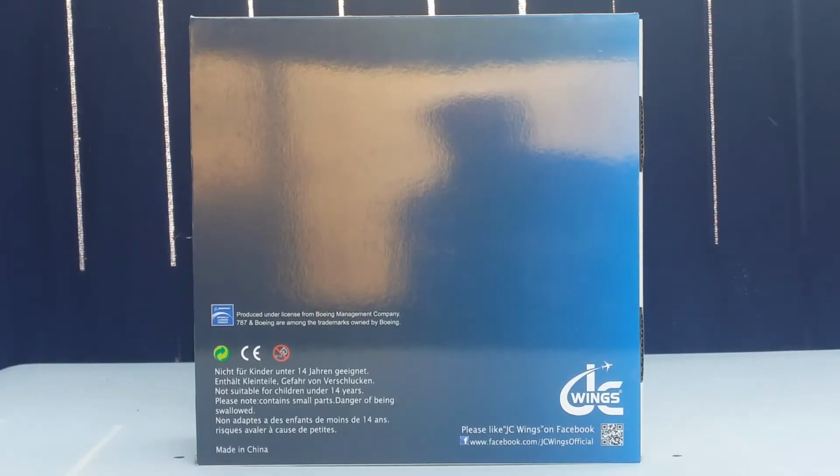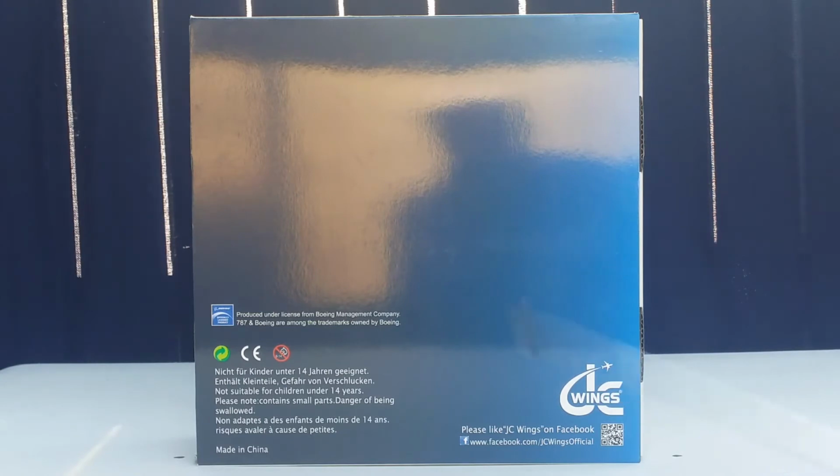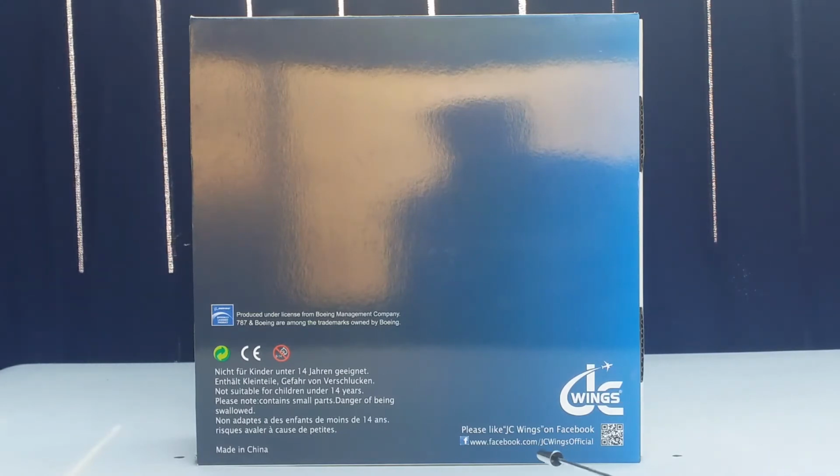Alright, this is the back of the box here. Nothing much back there except the warning information, and there's the Boeing licensed product decal right there. And then there's the JC Wings logo. And you also go to their social media Facebook page to get information about present as well as future releases there as well.